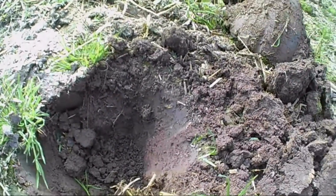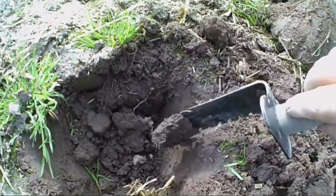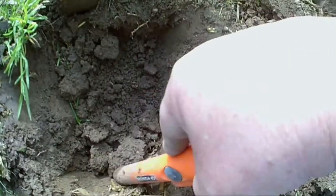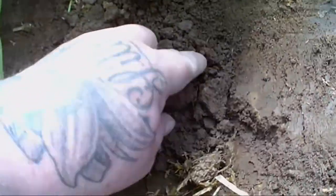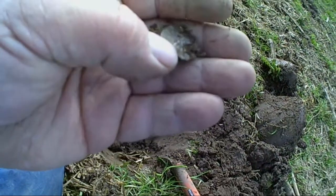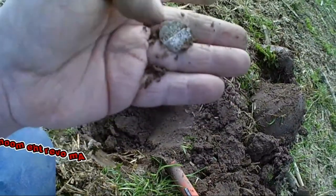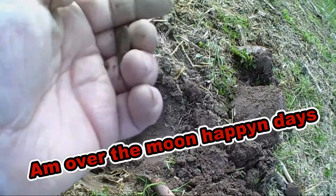Sidewall. There we go, guys. That's it. Oh, guys. I think that's a hammered. Oh yes. Wow.